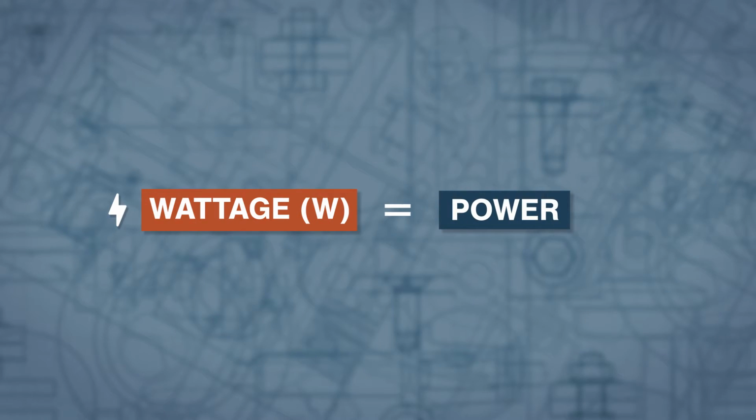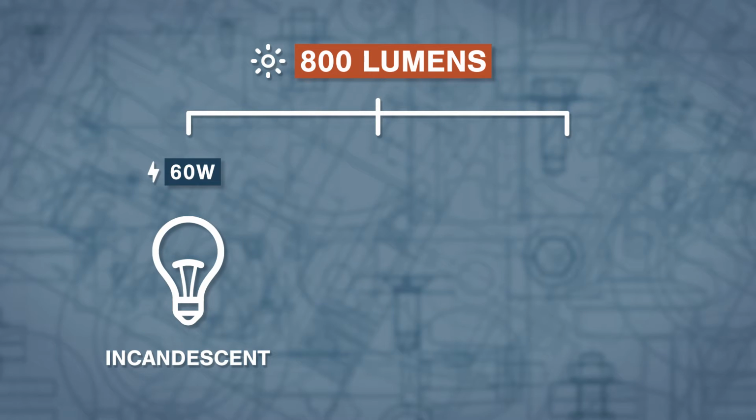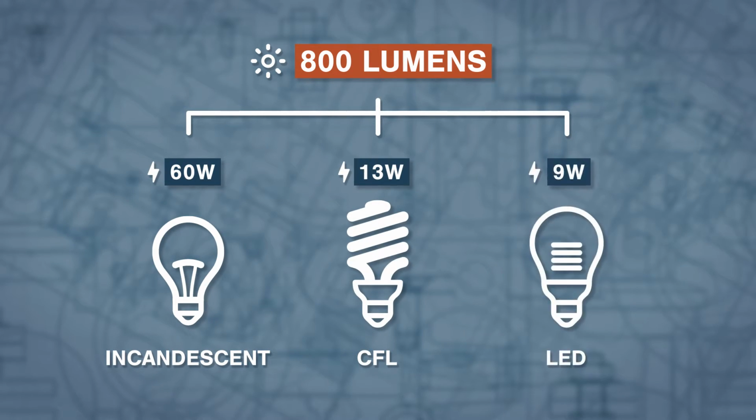Since wattage measures the amount of power used, the ratings between different types of lights are not equal. A traditional 60-watt incandescent bulb will be as bright as a 13-watt CFL or a 9-watt LED. Each has an average output of 800 lumens and will look very similar.